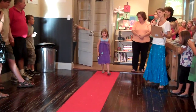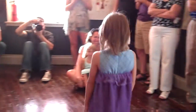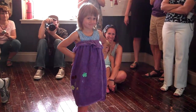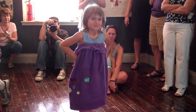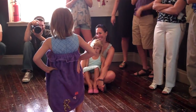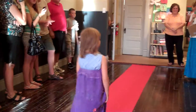Our next model is Alex. And Alex is wearing her swimsuit cover that she designed, and it is purple, and she picked purple because she really likes purple. And so don't forget to turn around and strike a pose for Paul behind you. Awesome. Thank you. Can you stop here and head back down the front steps, Alex?